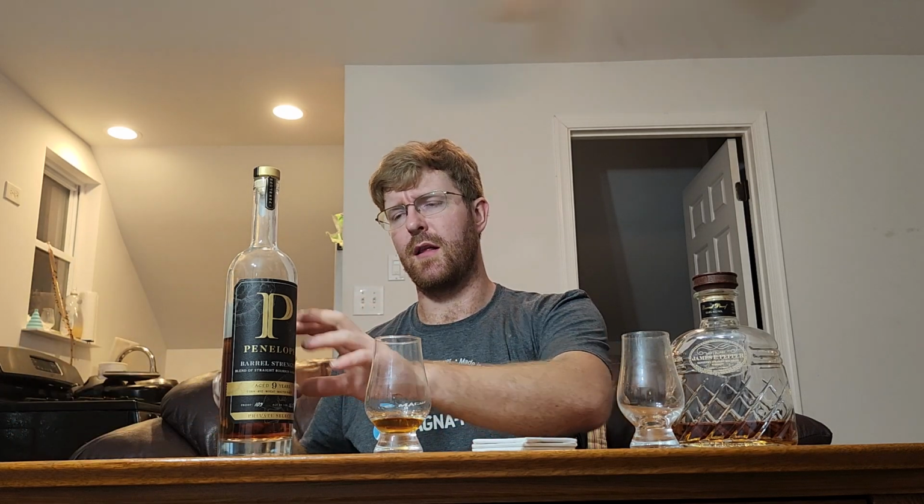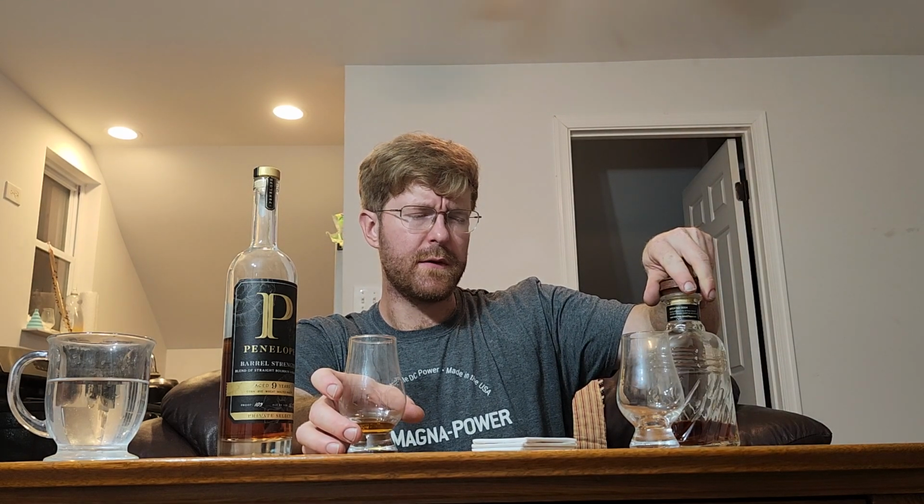Also, you're talking apples to oranges. The James E. Pepper is like almond cookie, like little bright, sweet, plump fruits. And you're talking about Penelope, which is bright red fruit, caramel covered apple, a little breadiness. And it's a little higher in proof. It's 52.8, so this is almost 106. This is like 105.6 proof, batch 4.